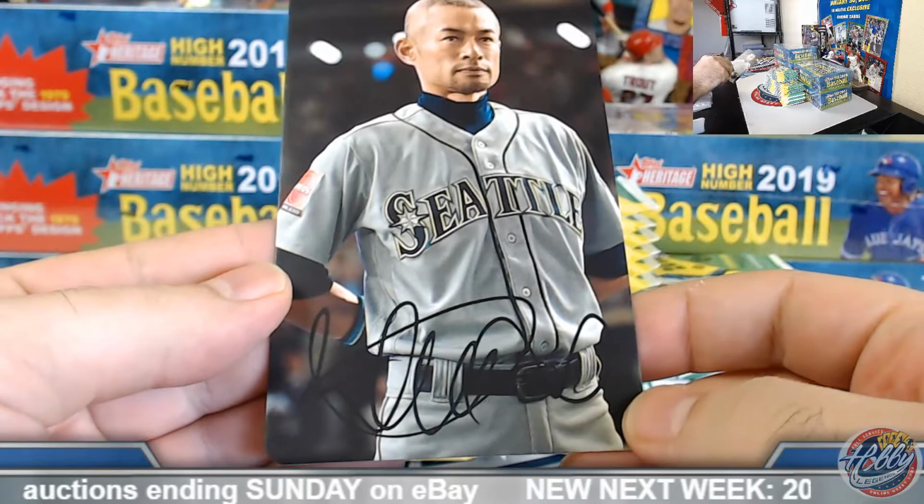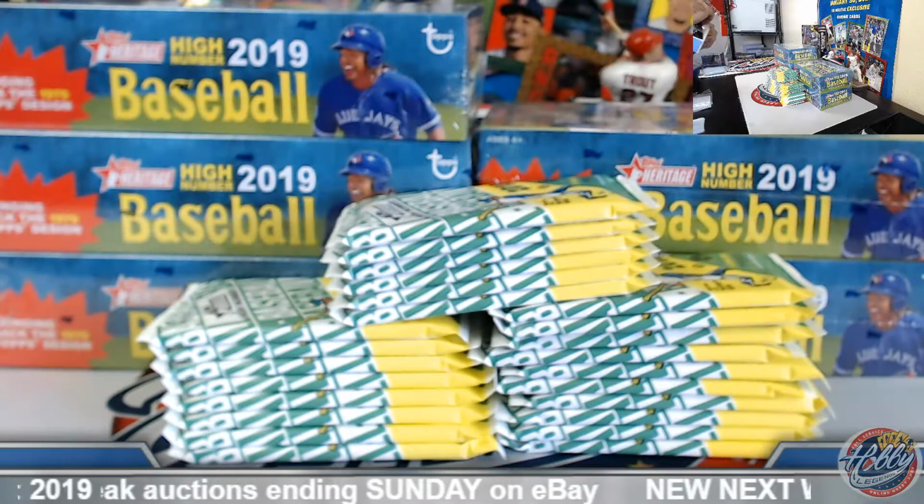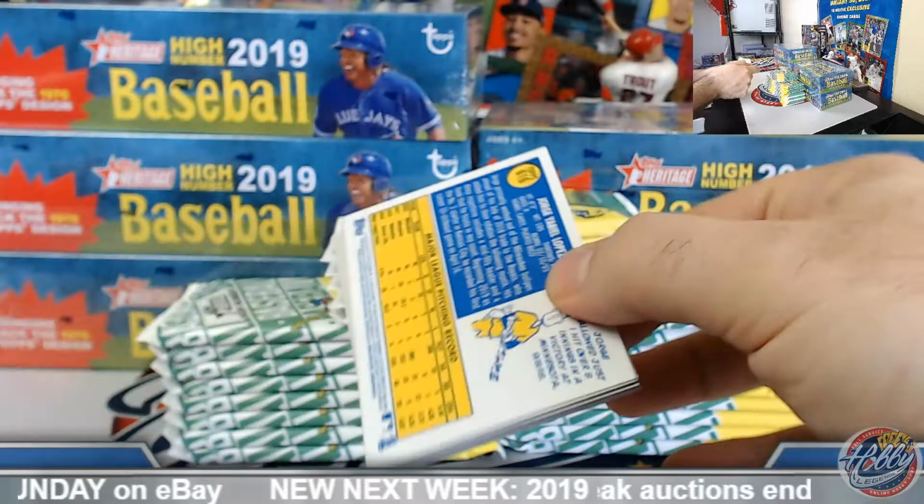Ichiro Suzuki, little box topper action on this one. We will do a recap here at the end of this break as well. All cards do ship. And good luck.